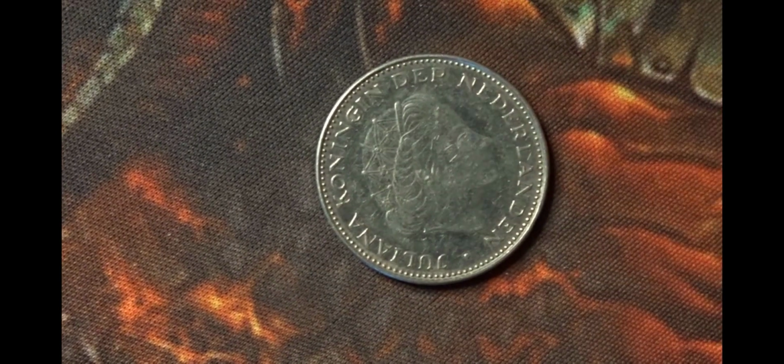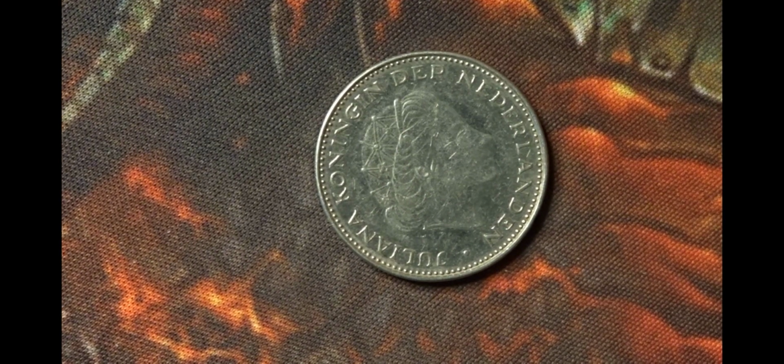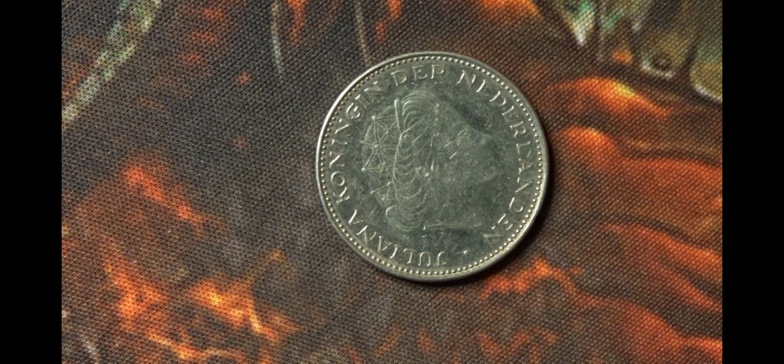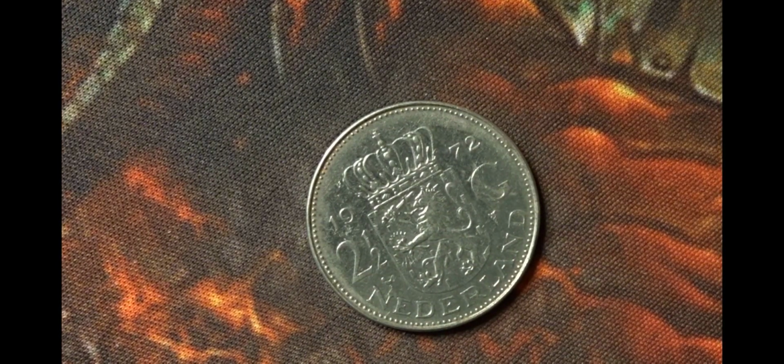The second coin is a large coin from the Netherlands. It's a 2.5 gulden from 1972. On this side you have the portrait of Queen Juliana, and the name of the country. On the reverse we have the crowned shield, or coat of arms of the Netherlands, the year and the country name, and the value. The mintage for this 1972 2.5 gulden coin is 20 million.